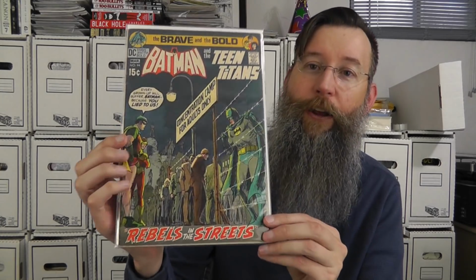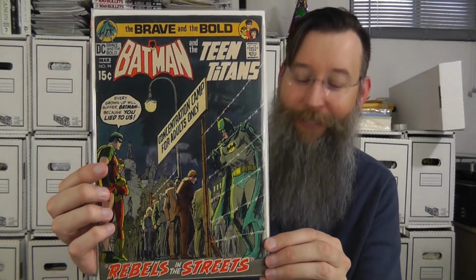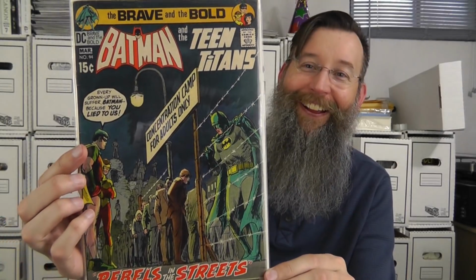Here's one of the Teen Titans ones that two years ago when I was at Emerald City Comic Con, I couldn't pick up because Longbox Review picked it up before me because he's a big Teen Titans fan. This year there were some more there, so I picked them up. This one's actually in pretty decent shape too. This is issue 94. Rebels in the Streets. I just love that. Concentration camp for adults only. Awesome.